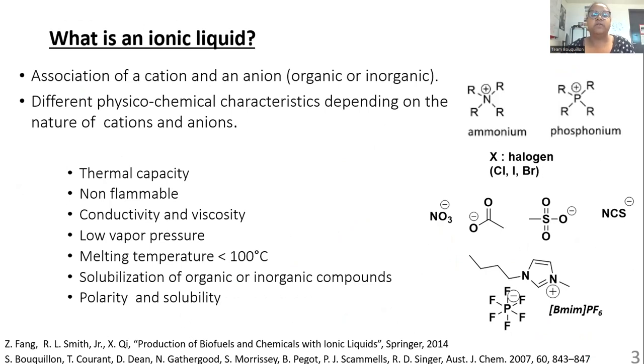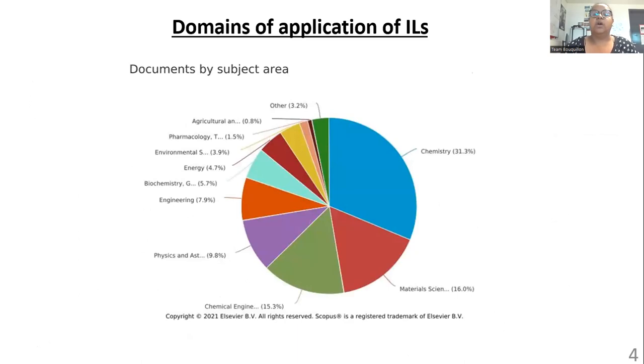They have different physicochemical characteristics depending on the nature of the cation and anion. For example, thermal capacity, they are not flammable, conductivity, viscosity, low vapor pressure, a melting temperature under 100 degrees. But the most important is that they can solubilize organic or inorganic compounds, and also their polarity and solubility.